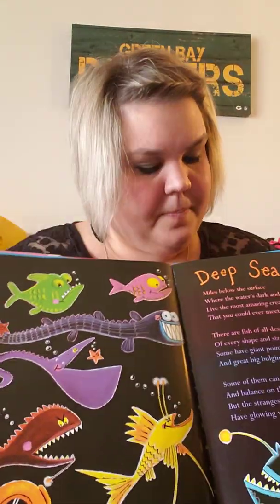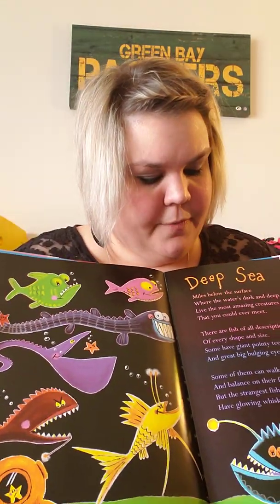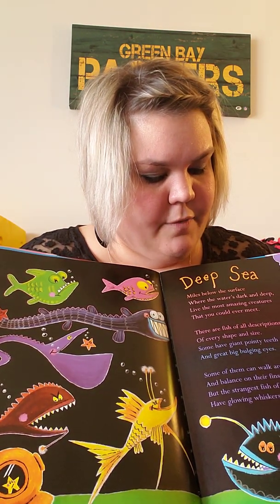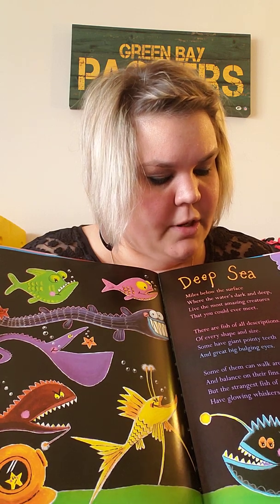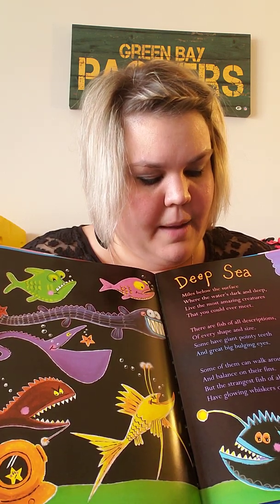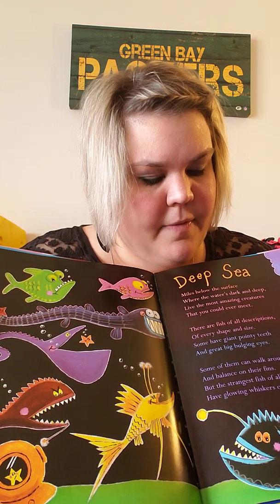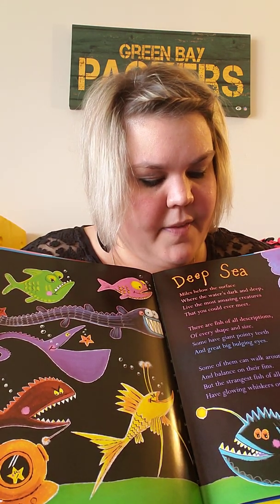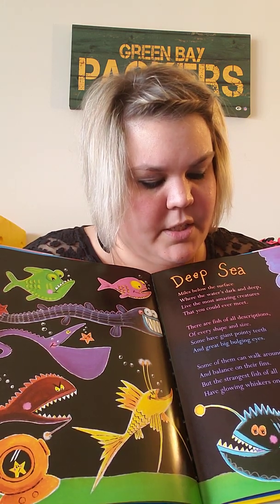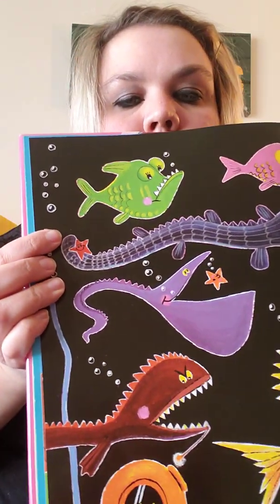Deep sea. Miles below the surface, where the waters dark and deep, live the most amazing creatures that you could ever meet. There are fish of all descriptions, of every shape and size. Some have giant pointy teeth and great big bulging eyes. Some of them can walk around and balance on their fins, but the strangest fish of all have glowing whiskers on their chins.